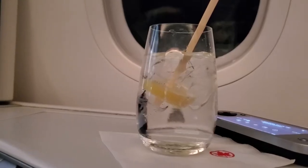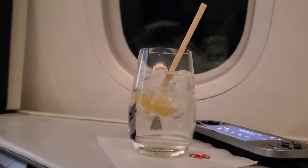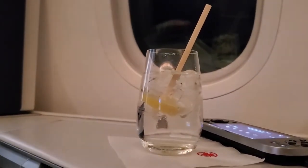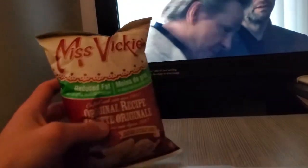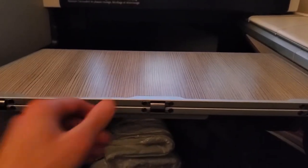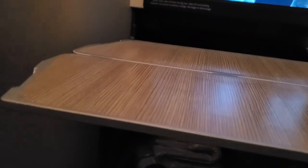The first of three rounds of drink service, where I got the classic gin and tonic. They also serve mixed toasted almonds and cashews, but I'm personally sick of it as I've had it one too many times. So I asked for the bag of chips, which was way better anyways. The massive tray table has a clean wood finish and is easily retractable to get in and out of your seat.